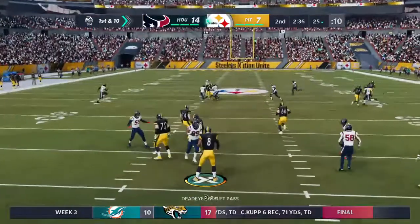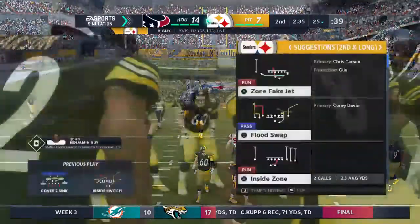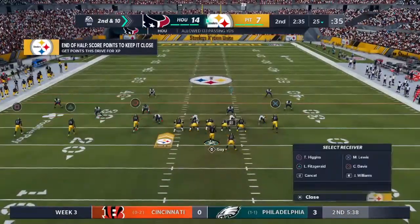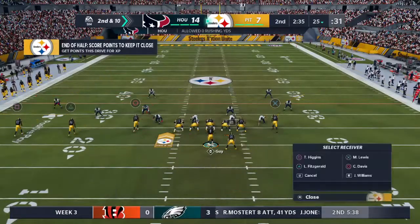Throwing here on first down. And that's going to be incomplete. Too tough to hold on to that one. It's second down. An incomplete pass leads to 2nd and 10 from the 25-yard line.